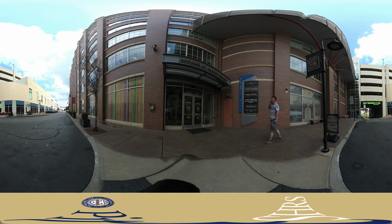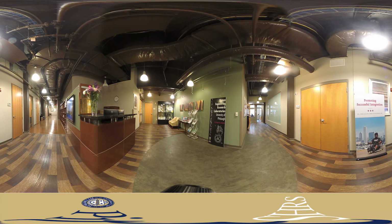Located in Pittsburgh's Bakery Square Technology Office and Shopping Plaza, the Human Engineering Research Laboratories, or HERL, are at the forefront of assistive mobility research, aiming to improve the lives of all people with disabilities through advanced engineering in clinical research and medical rehabilitation. Founded in 1994 by Dr. Rory Cooper, HERL is a collaboration between the University of Pittsburgh Department of Rehabilitation Science and Technology, the VA Pittsburgh Healthcare System, and the UPMC Health System.